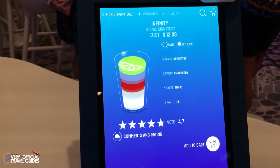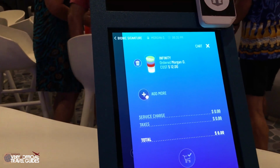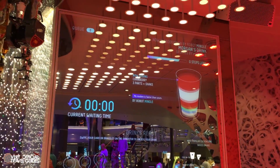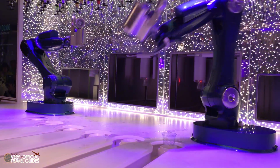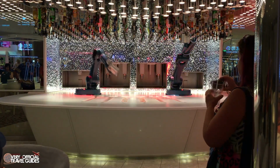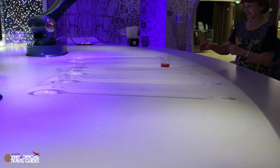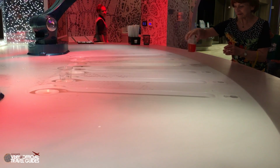You order from a touchscreen like an iPad, and you see your order come up on a display next to the robots, and then there are these arms that are moving around, and they pour out the spirits and shake it all up and add the juices and stuff like that. And then you scan your card and it comes, like, magically floating down towards you. And I really enjoyed the Robotic Bartenders on board the Harmony of the Seas, and they helped me have a good time, if you know what I'm saying.